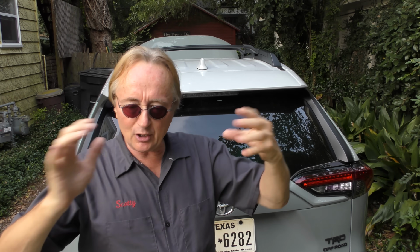Baby's quiet. How on earth they figured to make a good grippy tire that doesn't make noise is beyond me, but these guys know what they're doing. And that shocked me. I expected to get on the road and, well, it's off-road, so it's going to be noisy. It was not noisy. It was nice and quiet. How they made these tires that aggressive and yet quiet? Some engineers know what the heck they're doing.